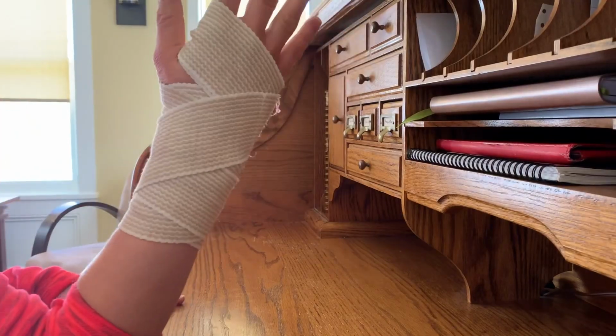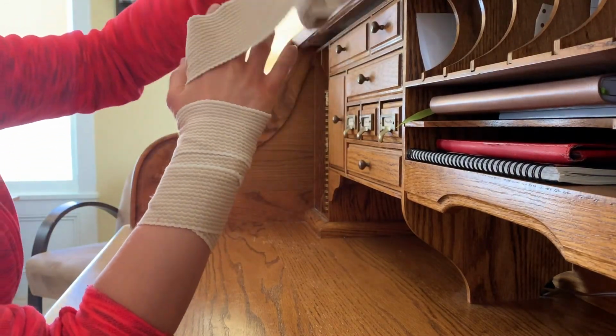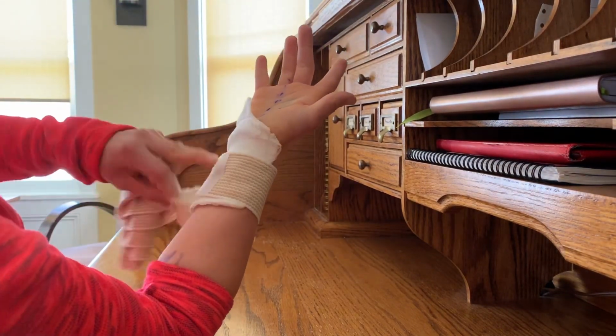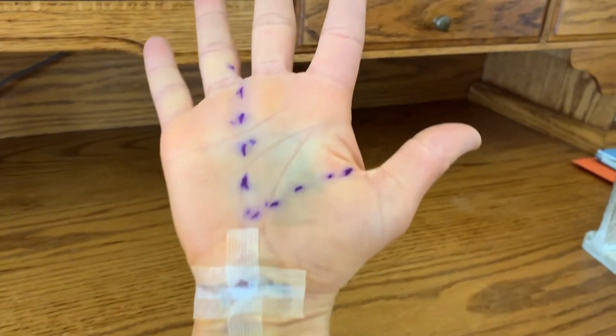Now everything gets easier after you're allowed to remove the bandages. For our patients, after the first 3 days, we allow them to remove the ACE wrap bandage and the white gauze pads. Then what you'll have remaining are some adhesive strips called steri-strips, and you may see some of the blue suture coming out of the skin.